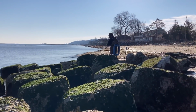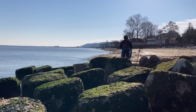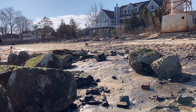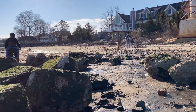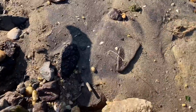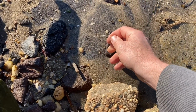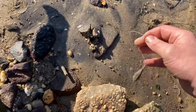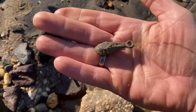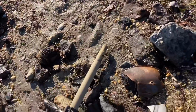Back at our favorite spot, and it turns out it might be a beautiful day. Someone's talking to my brother. Oh, wait. He just threw a piece of pottery at me that he must have liked.